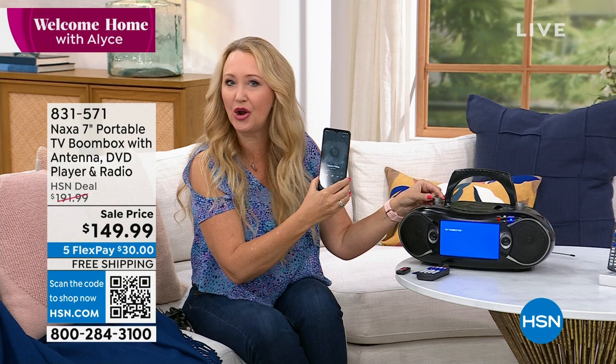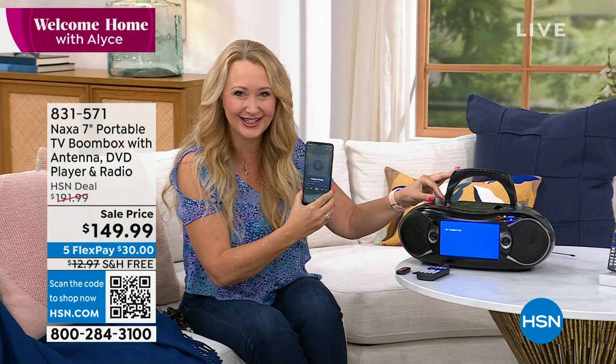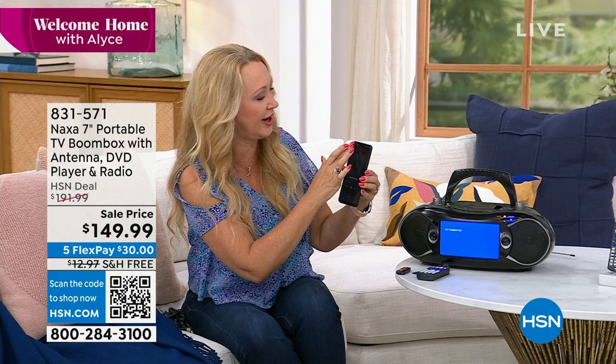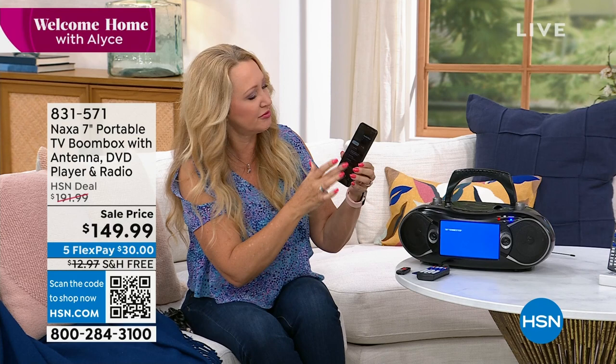The music trapped on your phone, because we all know the speakers sound terrible on your phone, right? No one gathers around the phone to listen to music. It sounds awful. You can now gather around your Naxa. You can play this for the whole family. It's room-filling sound, so I'm going to crank it up a little bit. This is country. I don't know what kind of genres you guys are into, but let's crank this up a little more, and we can go louder. Listen to that. Room-filling sound. I'm like two-thirds of the way. They don't call it a boombox for nothing.